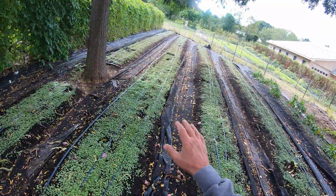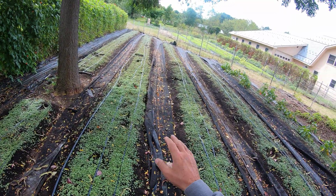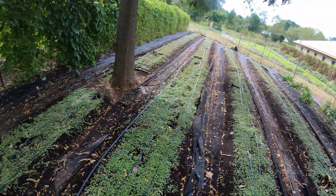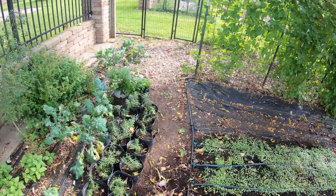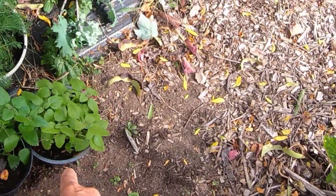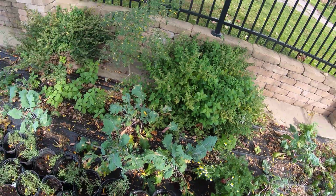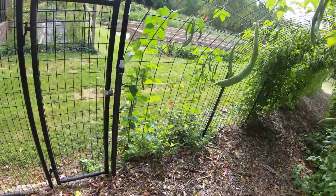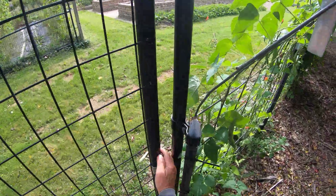Came out and watered these beds because the drip tape isn't going to hit all of the locations, especially with the winds. The winds just calmed down a little while ago. Some lemon balm here in this one, the lemon balm in these two, and chamomile. And I think that's it for right now in here.